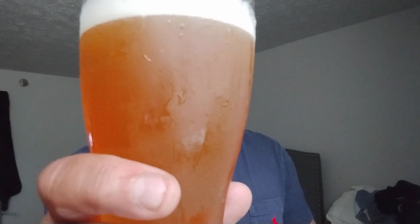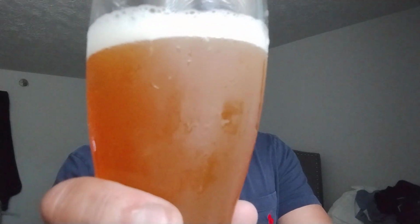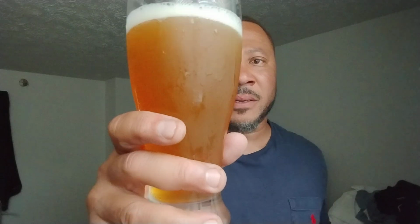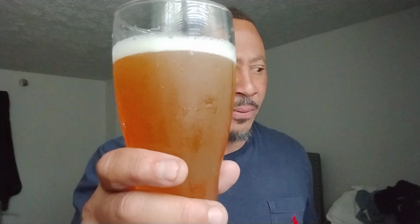So here's what the beer looks like. Yeah, 3.5, same score, 3.5 out of 5 as on Beer Advocate. So it has a very strong smell. It smells more like a pale lager than anything, but it's not really. It has some of the maltiness of some of these other German-style Doppelbocks that I've seen.